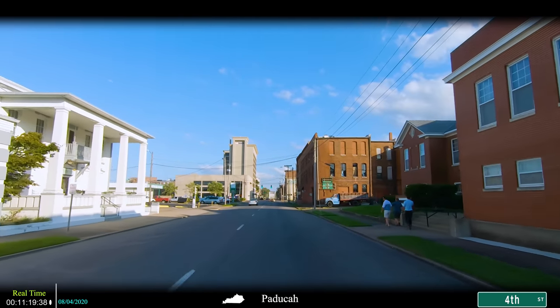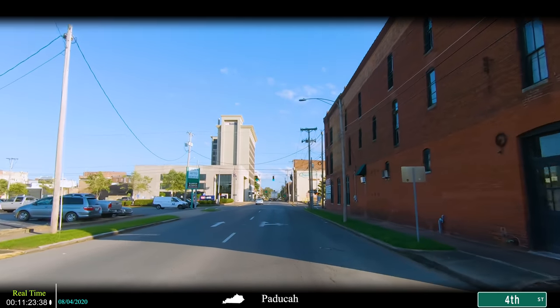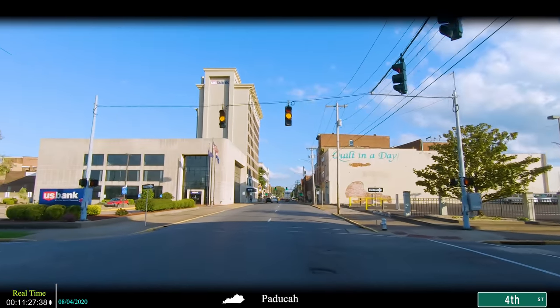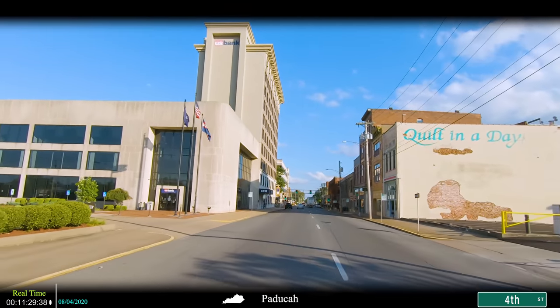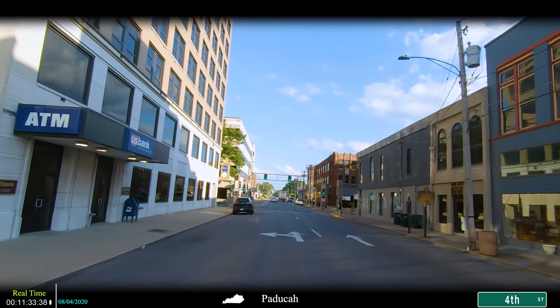This is downtown Paducah, and we'll be making our way in and out of downtown Paducah throughout the rest of this video. You can see that many of the original buildings are still standing, and downtown definitely has more open storefronts than vacant storefronts. Overall, I was impressed with downtown Paducah.